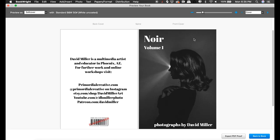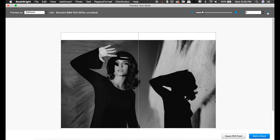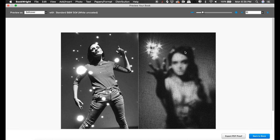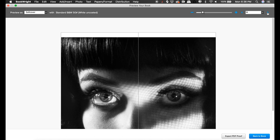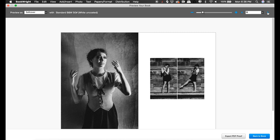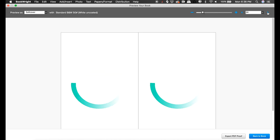Now, this process of previewing your book is something that you have to do. There's no way around it, and you're probably going to find a lot of mistakes in the process. One of the most common mistakes I find is that I forgot to spread a photo out all the way across in the way that I want it to be. Or I find that some of this stuff is a little less exciting when viewed this way than when I took them individually.